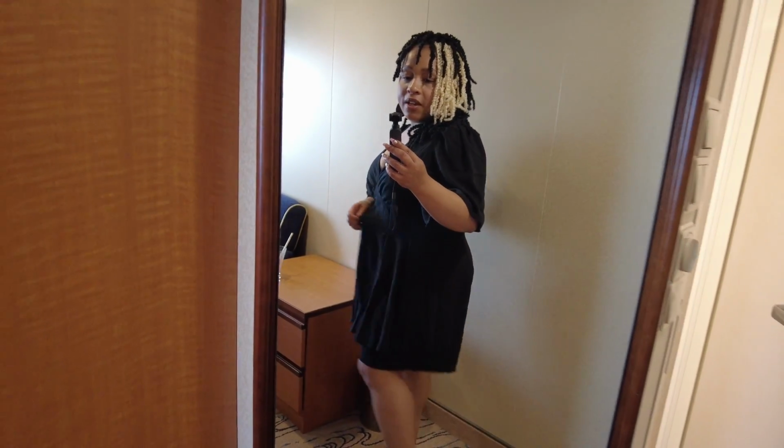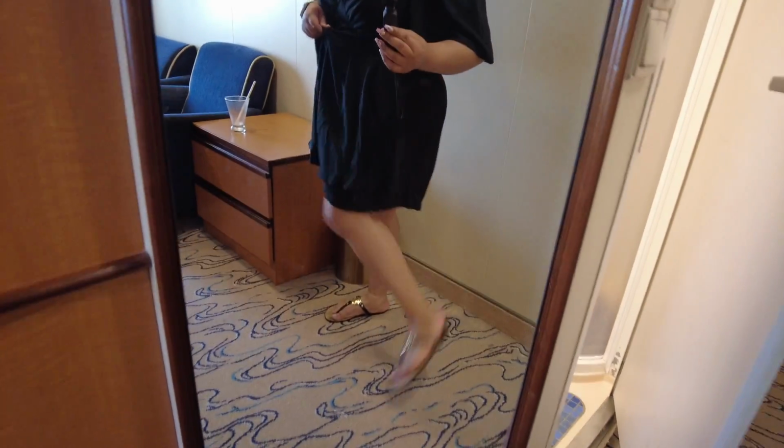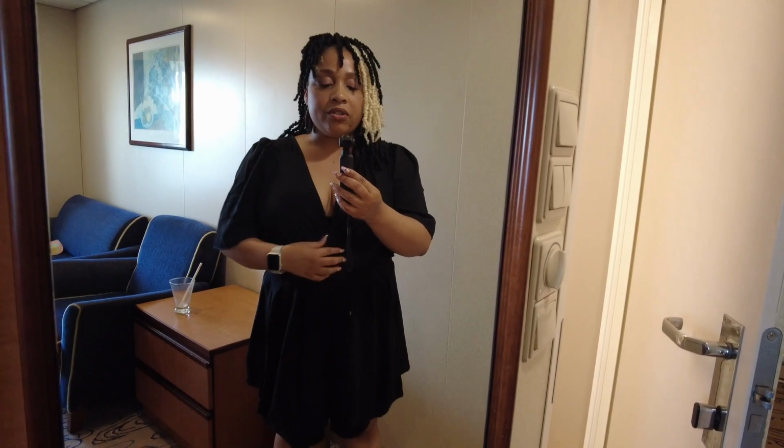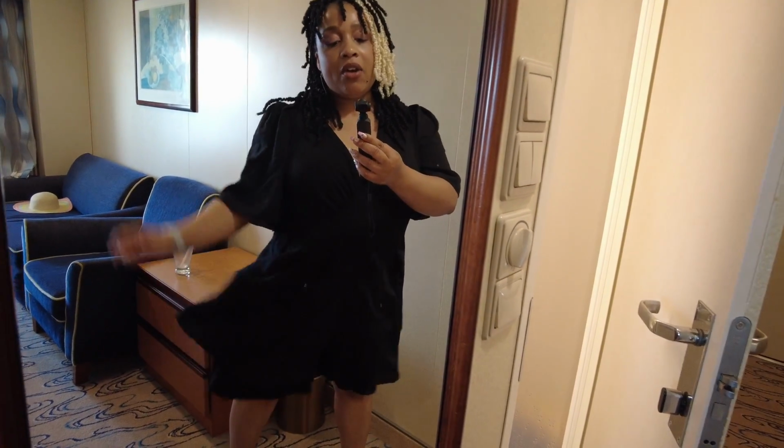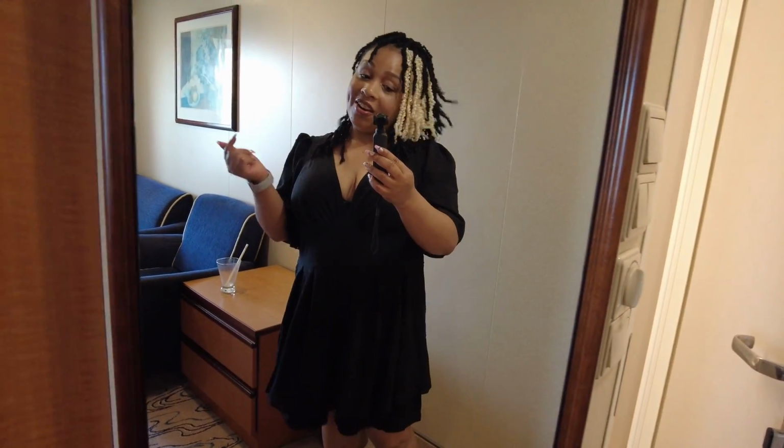Here's the fit for today. Today is casual night, so that's why I'm wearing sandals, no heels today. Me and my cousin are going to eat at Chops Grill, so I'm in the mood for steak. And then we may go out tonight too. So let's get going.